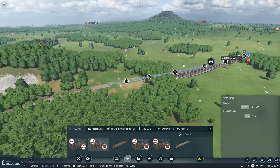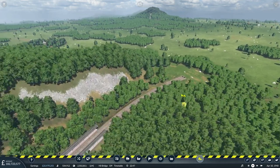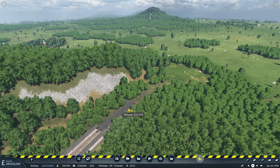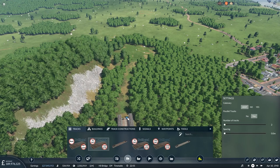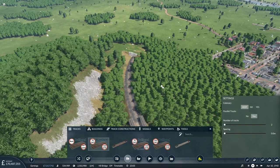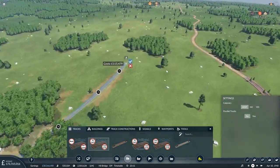Yeah, I was afraid of this happening as well. We've got a huge embankment here, which I don't like. So we want there to be a climb up to Hatfield here. So this track here, we're going to slope down. Like so. And like so.